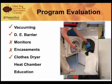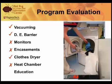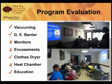Monitors and mattress encasements were not applied or installed in all the units because we couldn't afford to get them for all the units, and also the management was unable to do that. They were able to purchase these things at wholesale cost and sell them to their residents at a reduced rate.